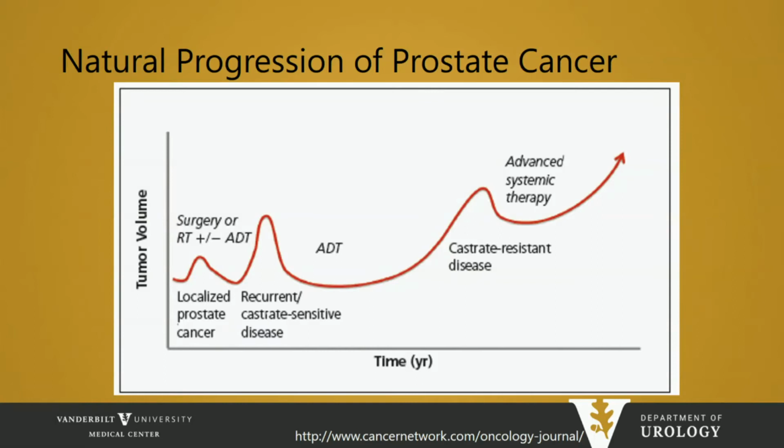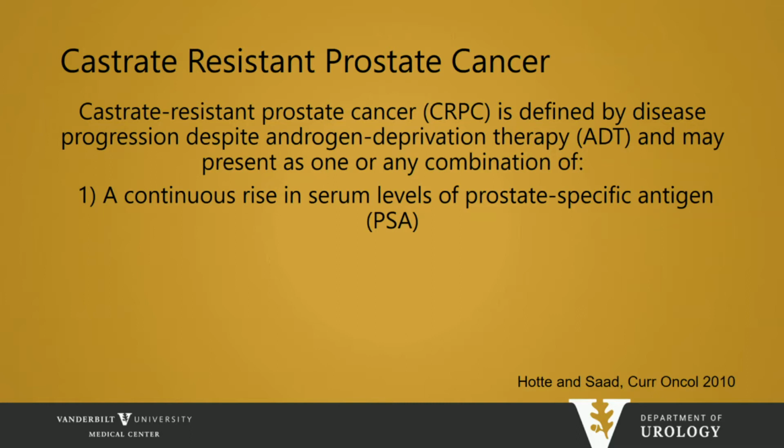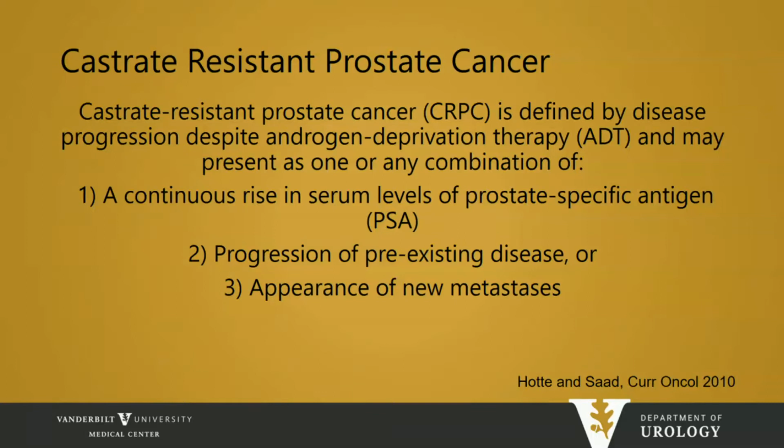Here's a well-used figure that just shows the natural progression of prostate cancer. 77% of patients are identified with localized disease. They receive some type of treatment. Anywhere from 30 to 60% of patients will have biochemical recurrence, which is usually treated with androgen deprivation. Most patients will respond, but a significant percentage will become castrate resistant over time, and within that time develop metastasis. Castrate resistance is defined by three categories: a continuous rise in PSA, progression of pre-existing disease, or appearance of new metastasis while on androgen deprivation.